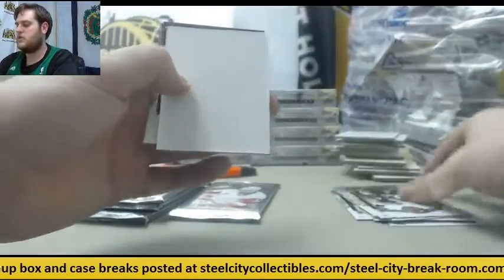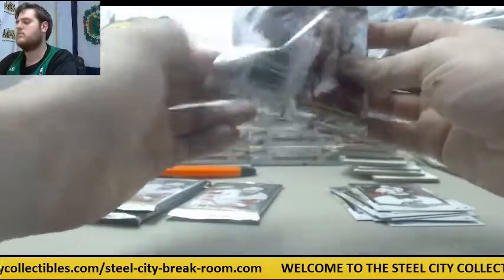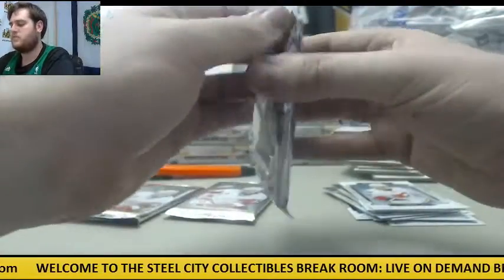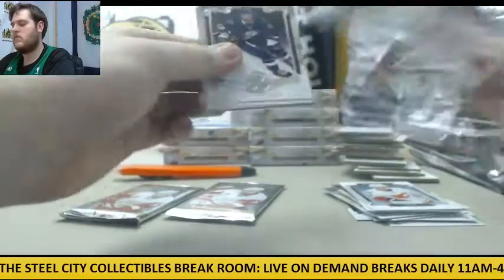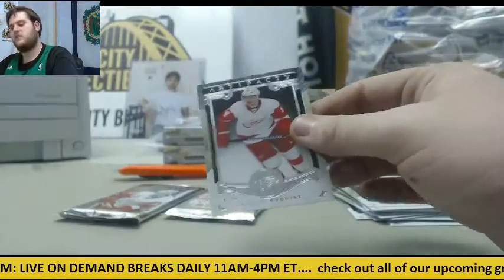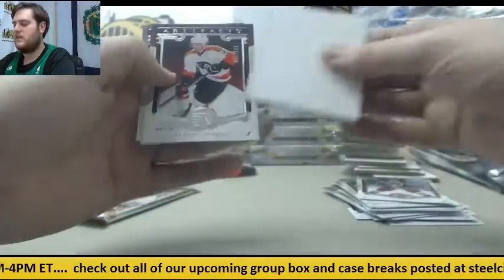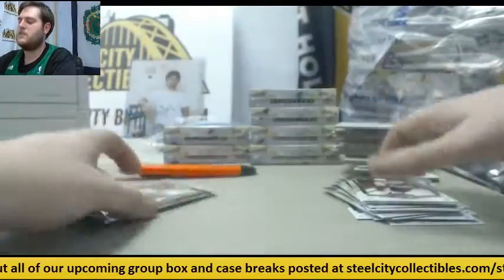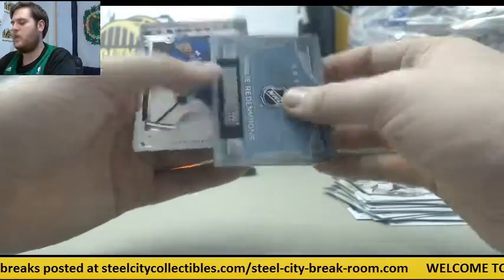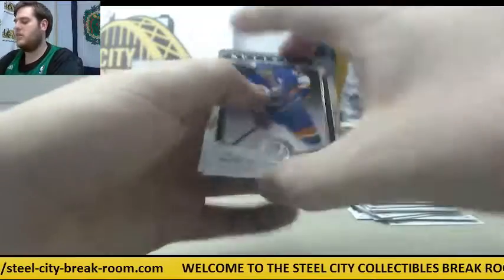Olli Maatta, Jonathan Drouin, decoy, Kyle Turris out of 999, Brian Elliott. Pavlicek, decoy, Sam Bennett of 399, Wayne Simmonds, Sean Monahan. Jori Lehtera, Matt Moulson, decoy, Rod Brind'Amour out of 85 for the Hurricanes, Gustav Nyquist. Dubinsky, decoy, Giroux out of 999, Zuccarello, and Ekman-Larsson. Mike Smith, decoy, Rookie Redemption wild card, 211. Red, 211. Kyle Okposo, Milan Lucic.